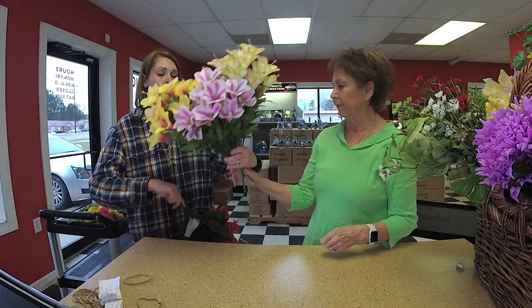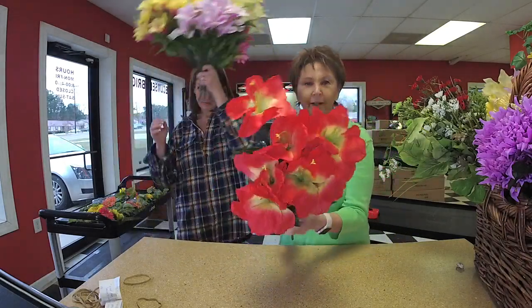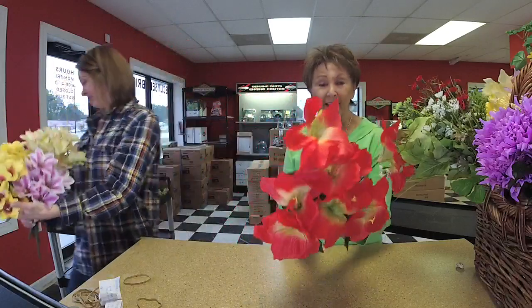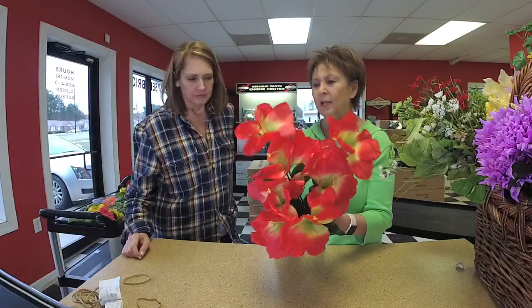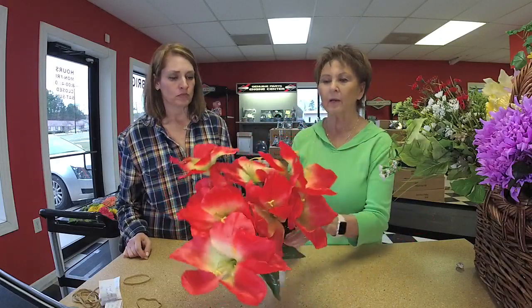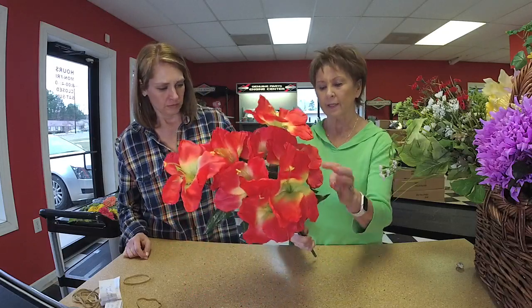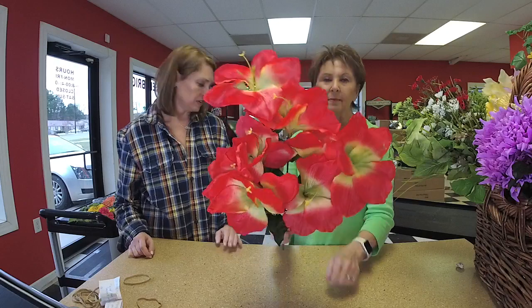Not very expensive. Amaryllis. Of course, when I think of amaryllis, you just always think about Christmas. But this was just such a pretty color. I thought it looked like it would be okay to use for spring. The red is kind of a coral red. It's not a real dark red or anything, and it's got the yellow in it. It's a pretty spray. $7.50.